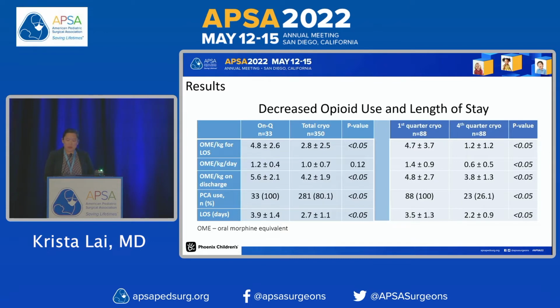In their postoperative course, when we compare our total cryo patients to the On-Q patients, the cryo patients use significantly less opioid in hospital and on discharge. Fewer cryo patients used a PCA in hospital, and they were discharged over 1 day earlier. I should note here that opioids are expressed in oral morphine equivalents.